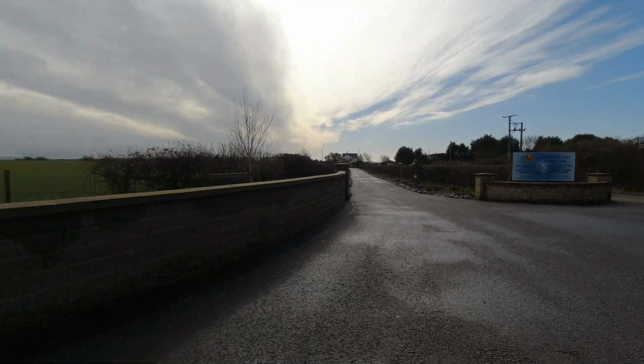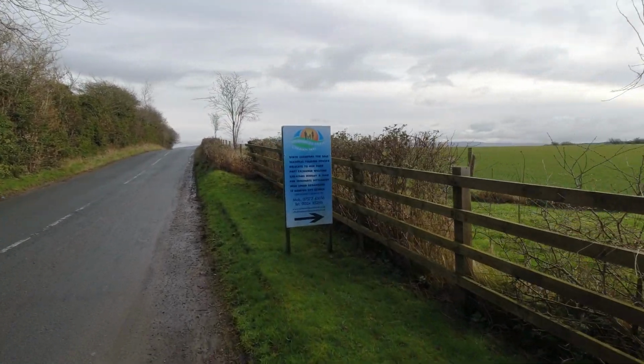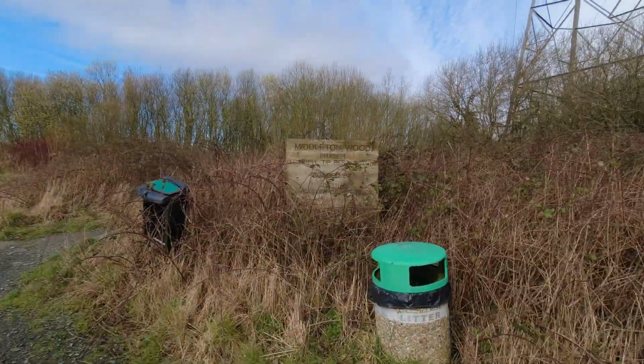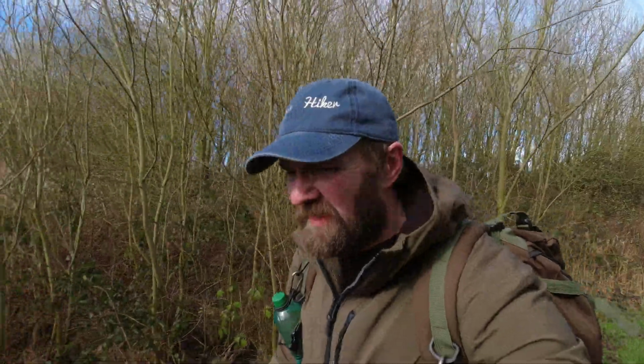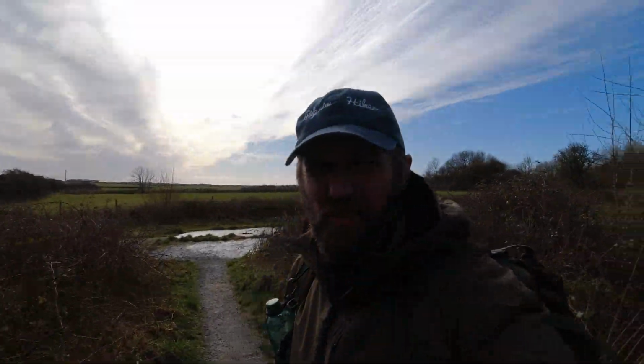There's another one. Greendales. Popular area. So this isn't obviously part of my route. It's where I've gone to answer the call of nature. It's supposed to be a tip restoration site. Looks like somewhere I'd play paintball.